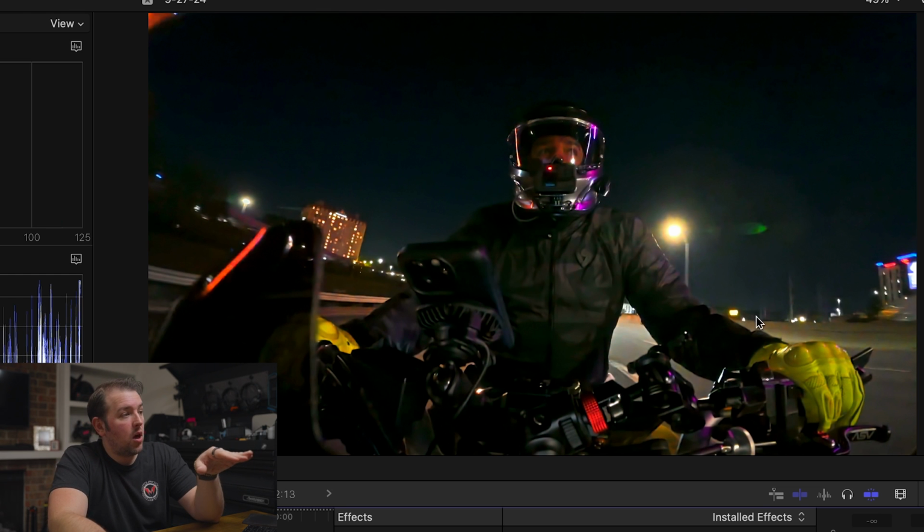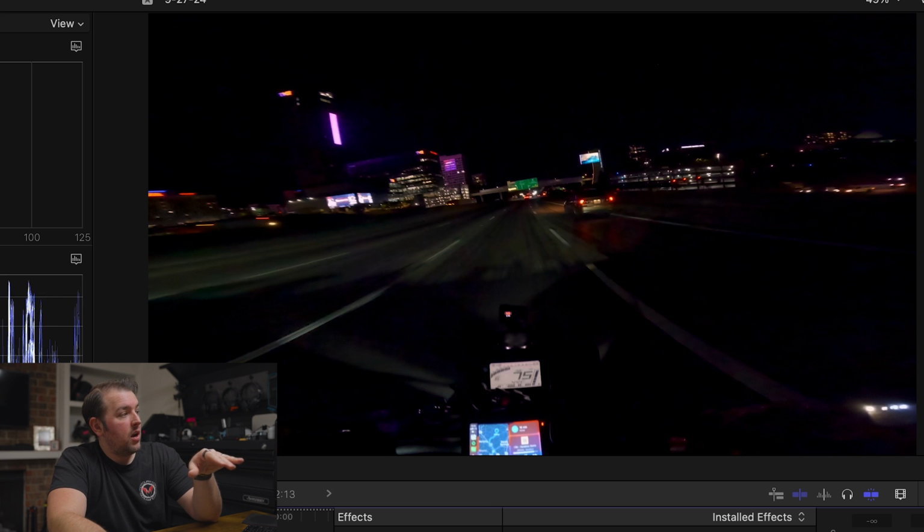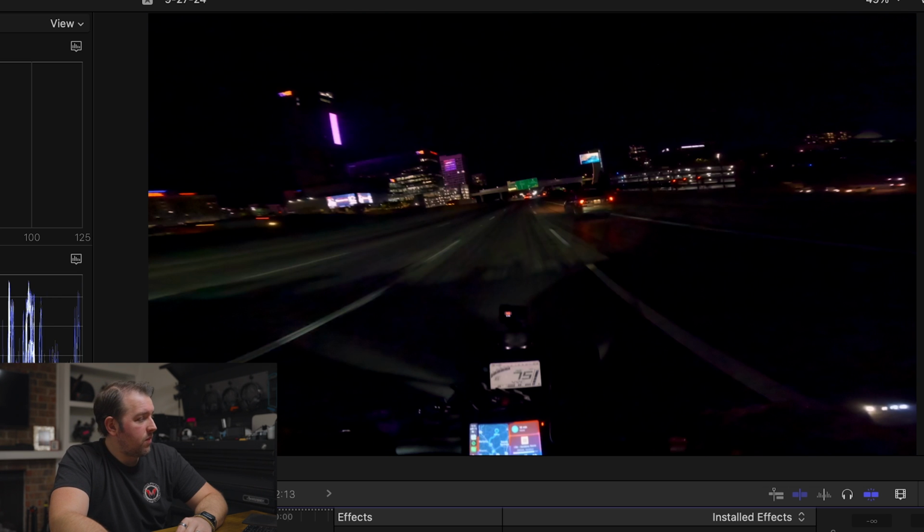Look at the street alone. Look how bright the street is. And now let's go to the GoPro shot. The GoPro shot is actually at a better angle to see the lighting on the street, and you just can't see anything. These buildings up here are gone on the GoPro shot. I'll show you guys. You see no detail here. You see no detail up in here, and the sky is just black.